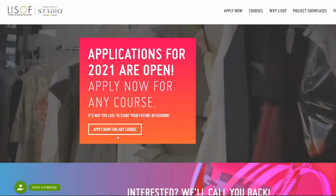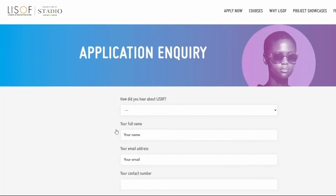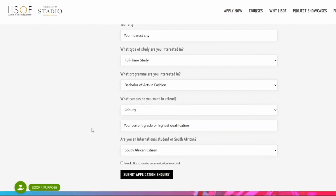Amazing. Guys, to apply, it's as easy as literally going to our website, www.lysoft.co.za, go to the Apply Now button, and there's your application form. Just complete it, and at the click of a button, you have applied at Lysoft. We'll send it to academics, and we'll let you know within a few days if you've been accepted into Lysoft.